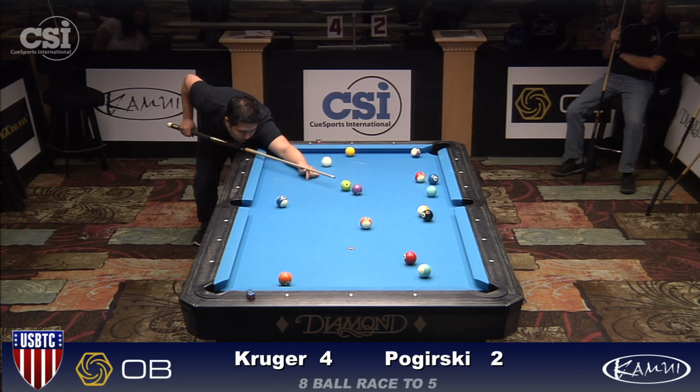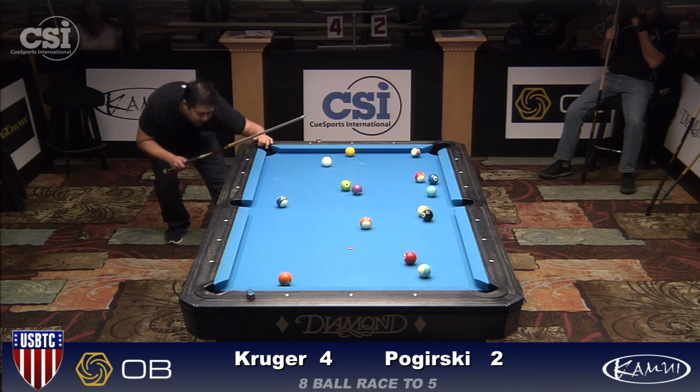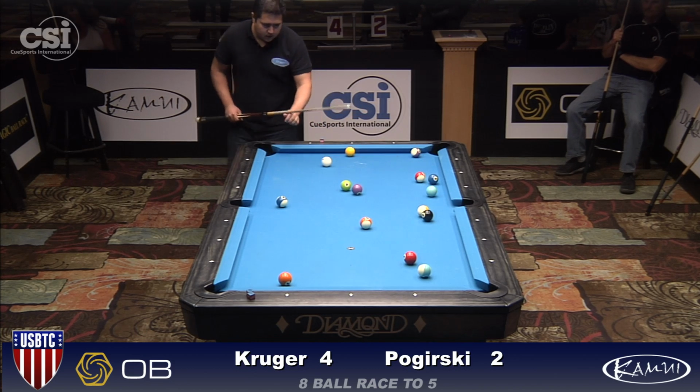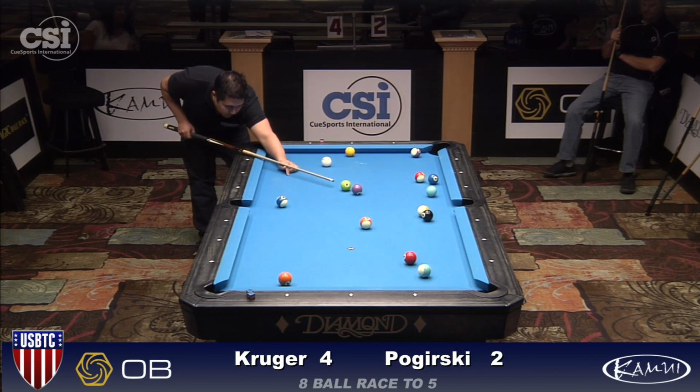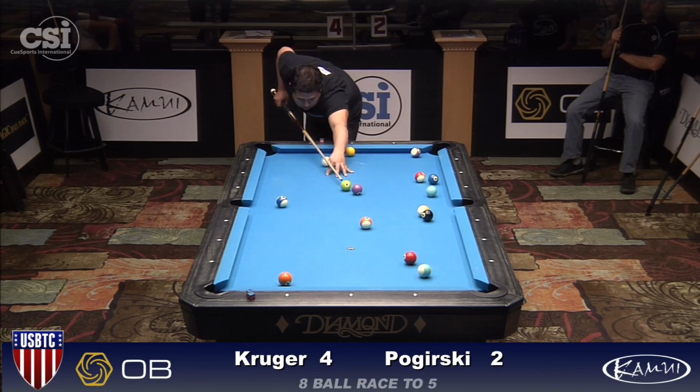It is the only offensive shot I see that would give him a chance to stay at the table and possibly complete a run out. He's still got to deal with the 3 ball. But I believe this is the right shot. You're just going to have to be careful with your speed. And he has called the 4 on the side.